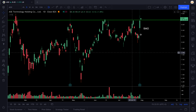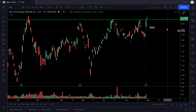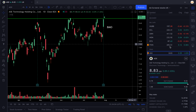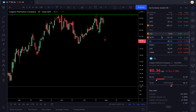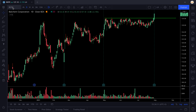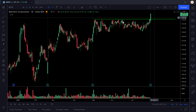I just saw one on BMO. This is a post-earning announcement drift for a semiconductor stock. You can see that it's breaking out right when I'm talking to you. Right now, it's 15:34 in France, so 4 minutes after the American market opened, to give you an idea. And you can see that it's doing that also on BCPC. Unfortunately, I can't take any more positions. I have too much risk. I need to cancel the risk on some of my positions.